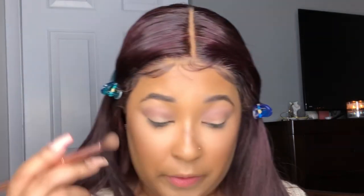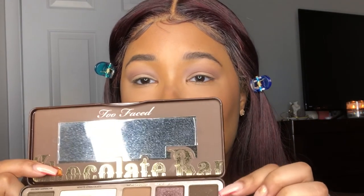I need a fluffier brush. It's not fluffy. Here it is. All right. And for the second color, I'm gonna do a dark brown. So we're gonna switch over to the Chocolate Bar palette, and we're gonna use this brown over here in the corner called Triple Fudge.